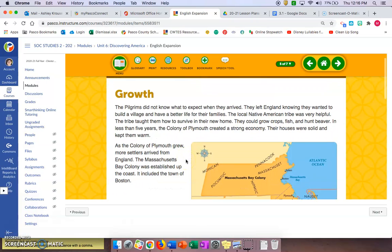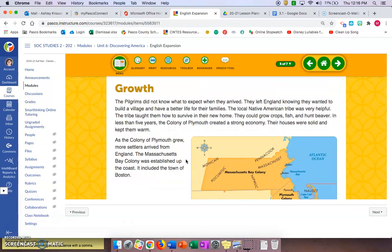The Pilgrims did not know what to expect when they arrived. They left England knowing they wanted to build a village and have a better life for their families. The local Native American tribe was very helpful. The tribe taught them how to survive in their new home. They could grow crops, fish, and hunt beaver. In less than 5 years, the colony of Plymouth created a strong economy. Their houses were solid and kept them warm.